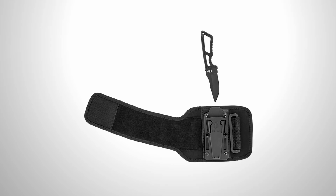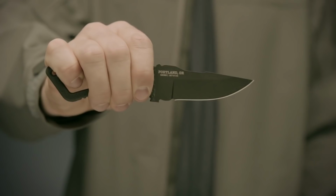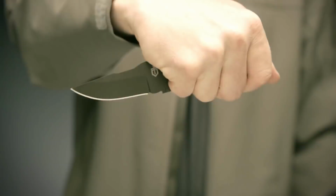The knife is equipped with a unique sheath that allows you to carry the weapon both vertically and horizontally. The 3.3-inch long blade is made of rugged 420 HC steel and coated with black ceramic to prevent corrosion. The price is about $50.